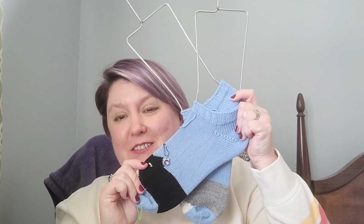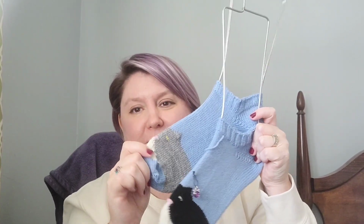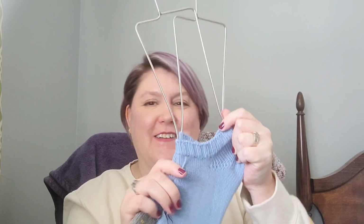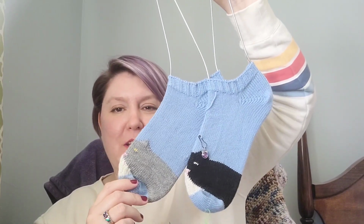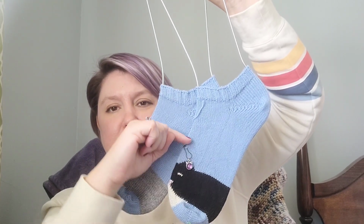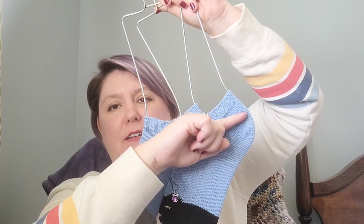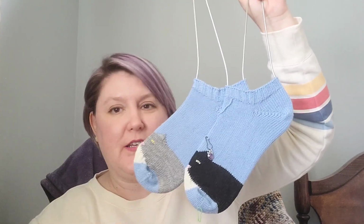Here are my finished socks. I haven't even woven in all the ends. There are so many ends on the inside here. I'm not ready to do those yet. I don't know why I've been putting it off. So last time you saw, I had finished the foot. I did the heel. I did a shadow wrap heel. I didn't do the heel in the pattern.